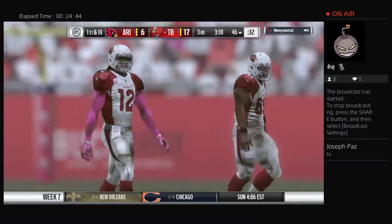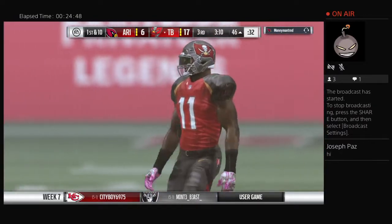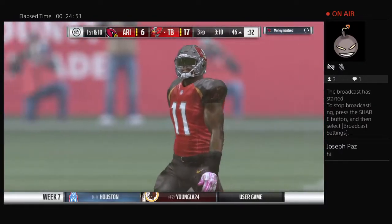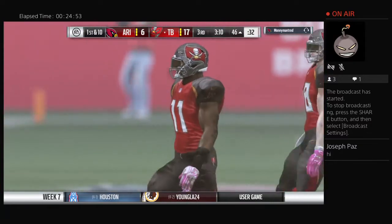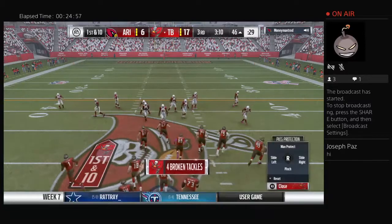And Tampa Bay trots out there now. And they were able to punch it in the end zone last time. They'll be looking to do that again here for the defense. Obviously, they'll be looking to stop them from punching it back in the end zone. It always is punch-counter-punch, isn't it? And which team has the advantage?